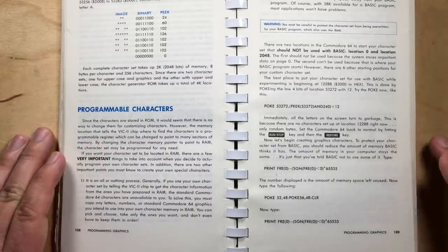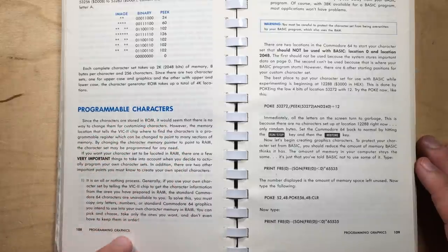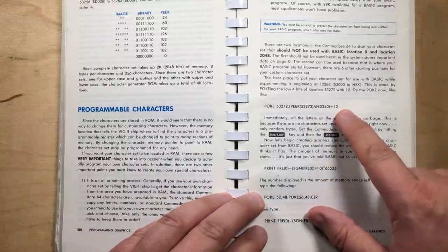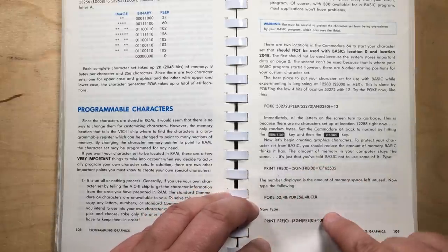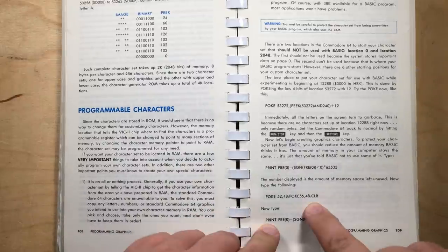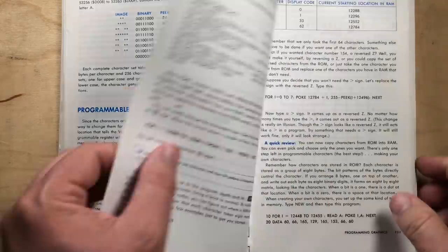Another section that was huge for me was this one about programmable characters, explaining here, first of all, how to tell the C64, tell the VIC chip, how to start displaying programmable characters, how to reserve memory. There's a lot of very useful information packed in these few pages, starting at page 108. Yeah, how to reserve memory for graphics.